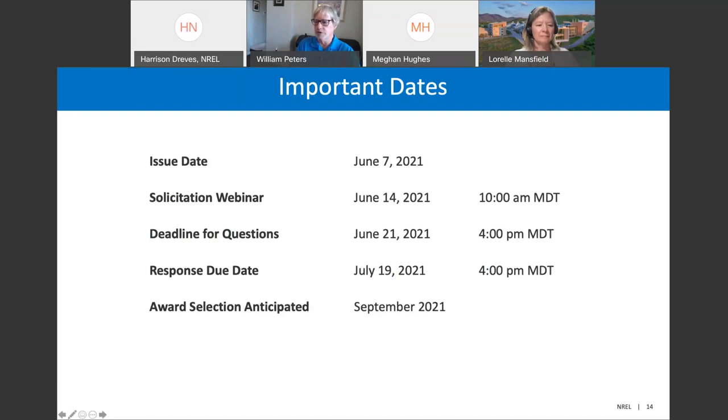We expect that we would provide answers to these questions probably about a week after the deadline of June 21st. So around June 28th or so, we would expect to publish an RFP amendment responding to all the questions. The response due date to the RFP is July 19th, and we anticipate award selection in September of this year. Next slide.